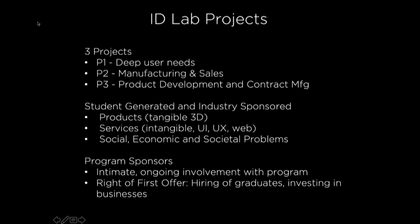P2, its focus is on manufacturing and sales. Well, if you're going to manufacture, your product has to be designed or engineered in a way that it's easy to make, right? And if you're going to sell it, it has to be designed in a way that people really love it, that it's beautiful. So most companies fail on those 2 things. Their products either are not desirable enough or they're impossible to manufacture repeatably.